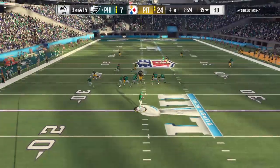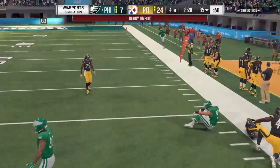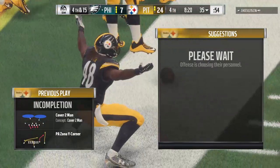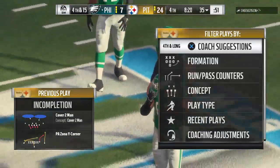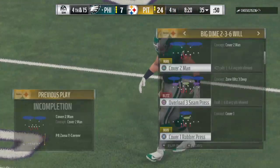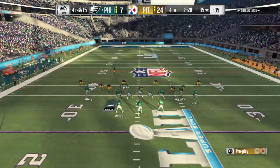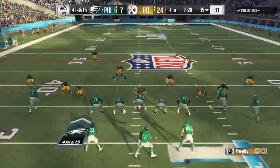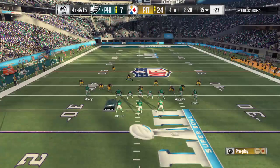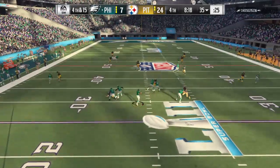Now a play fake. Wentz. And this is going to be incomplete. If they're going to have a shot in this Super Bowl, they're going to need this one on 4th down. Now Wentz, gotta have this one.